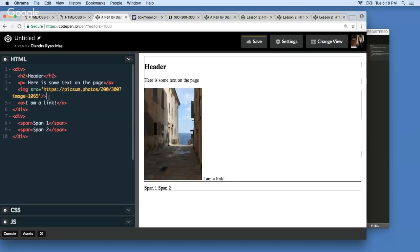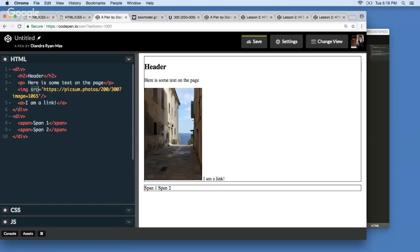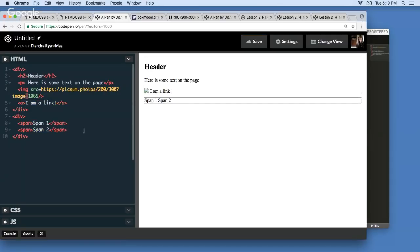Let me break down that syntax one more time because this is a little different from what we've seen so far. So first of all, we need the source attribute. This is one of those examples where it has to be precise. We can't spell out source or it's not going to work. It's SRC. And we have to precisely say SRC equals, and then we have our link in quotes. So single quotes works, double quotes works, and no quotes does not work. So we definitely need that image in quotes.